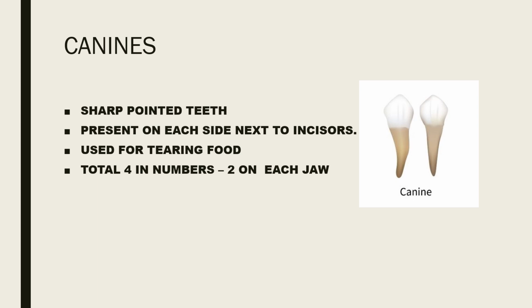After those 4 incisors up and down, then come your sharp pointed teeth, which are your canines. They are used for tearing food. I don't know if you would notice, but carnivores have very sharp canines. If you look at a tiger's jaw or a lion's jaw, they have very sharp canines because they need to tear flesh. Human beings are omnivores, so we do have canines which are sharp, but not as sharp as those in carnivores. And herbivores have all flat teeth. They don't have any canines because they don't need to tear flesh. So depending on your diet, you have different kinds of teeth. You have four canines in all, two on each jaw.